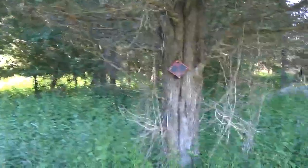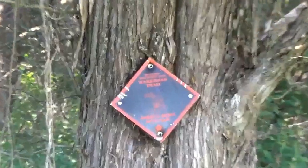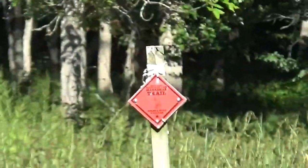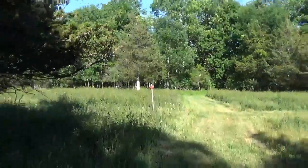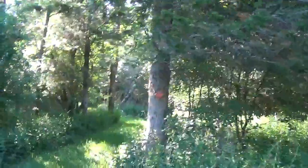And that's a creepy sign. Why is that one a different color from everything else? It's like black and red outline. And the other ones are just plain old red with a black outline. Huh. If you need to know where the trails are, this one's frequently marked, apparently.